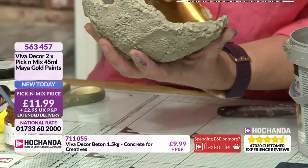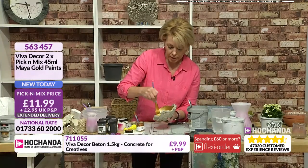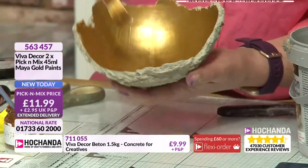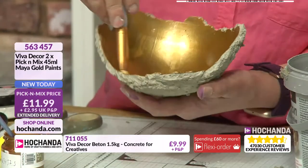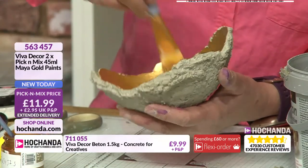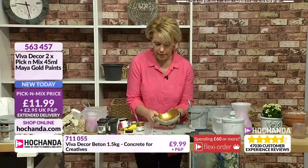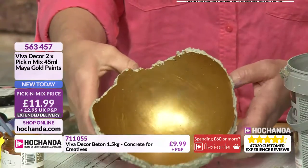I've got another little sample here that I'm going to show you a couple more of the colours. This is drying really, really quickly. So for impatient crafters, you don't have to worry about waiting hours and hours for the paint to dry. You'll get that recoated very, very quickly. Okay, so let's just pop that to one side. There you can see, that's one coat. It really does look like a dinosaur egg, doesn't it?